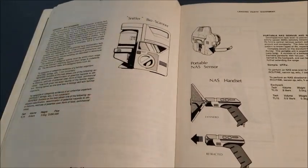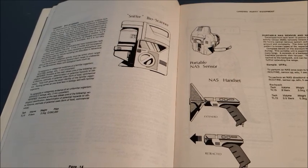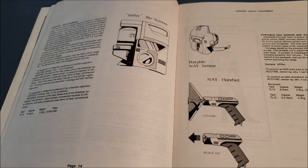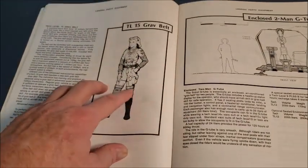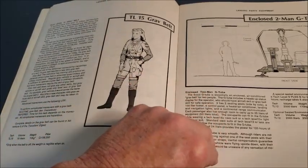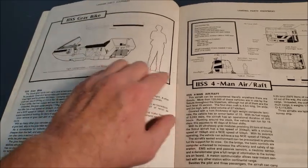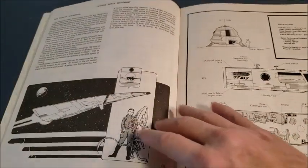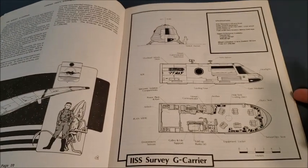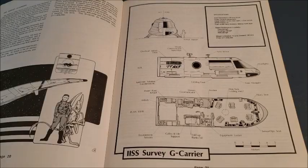There we go. Neurological, a portable NAS, which is a neurological activity sensor. So you can see what level somebody is thinking at, which is pretty cool. A bioscanner sniffer, just all kinds of cool stuff. A tech level 15 grav belt. And then an enclosed 2-man G-tube. A 4-man air raft, a grav bike. All these pictures with a person in there for scale. Just so useful. I put this on the table all the time when I'm describing equipment to my players, and they see exactly what it is I'm talking about. Plus, I base a lot of the flavor of this style of game out of this book.